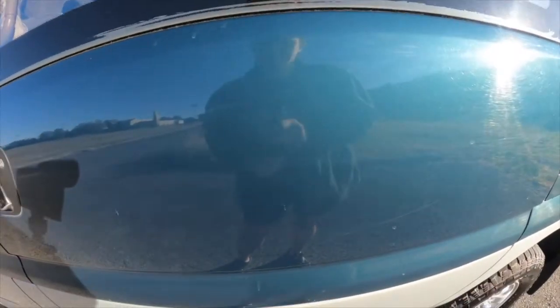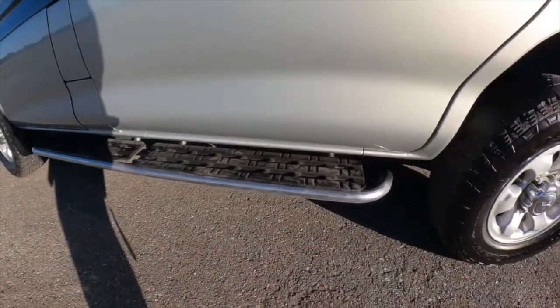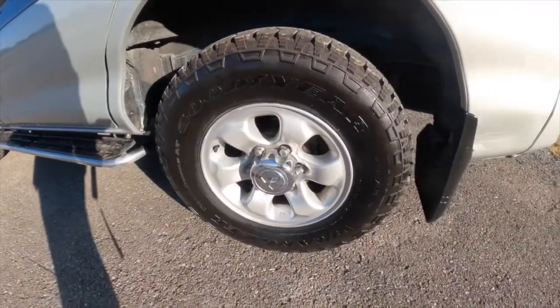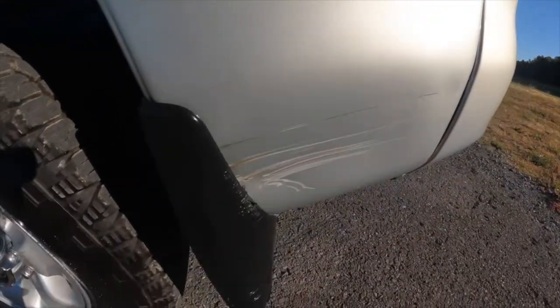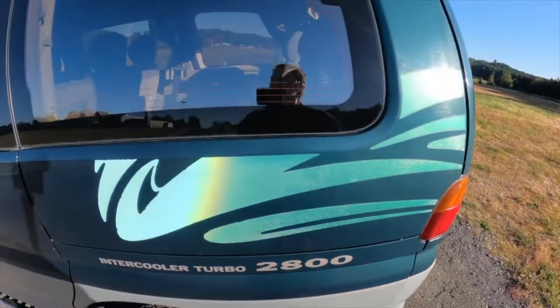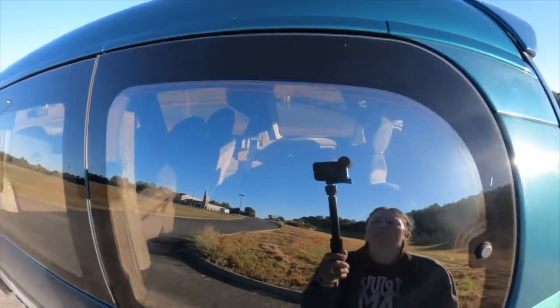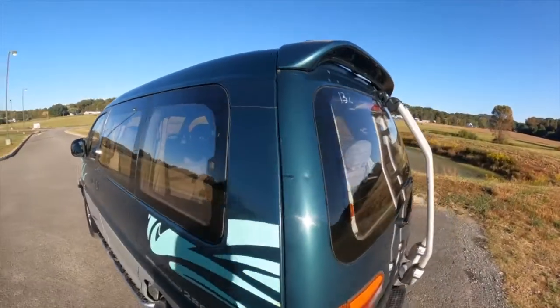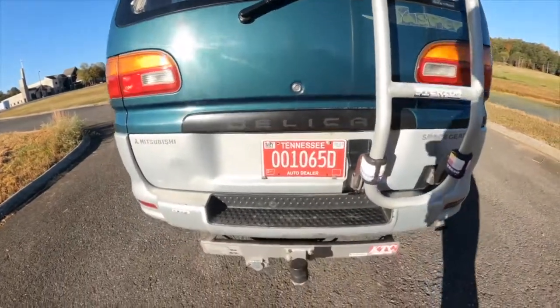It does have scratches on the door, just throughout. It does have the running board on this side as well. I'm gonna go ahead and point this out right here: a dent and scratch. Does come with the spoiler, also a ladder, and a tow package back here.